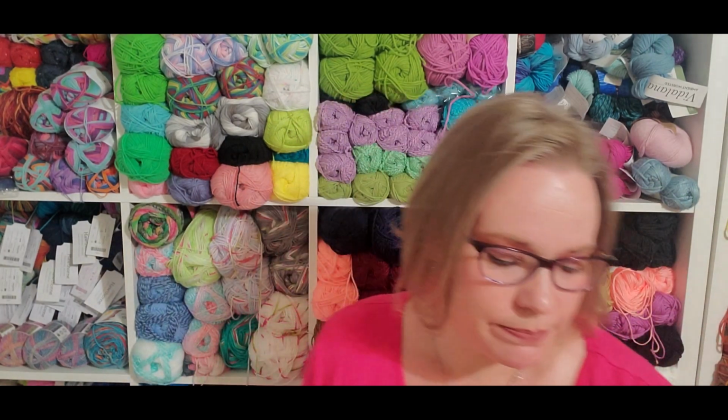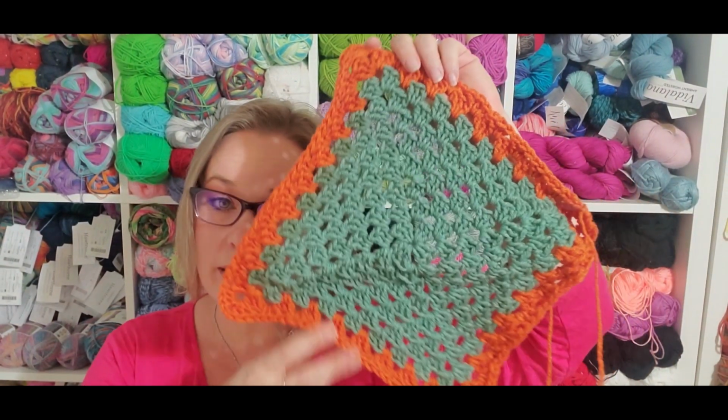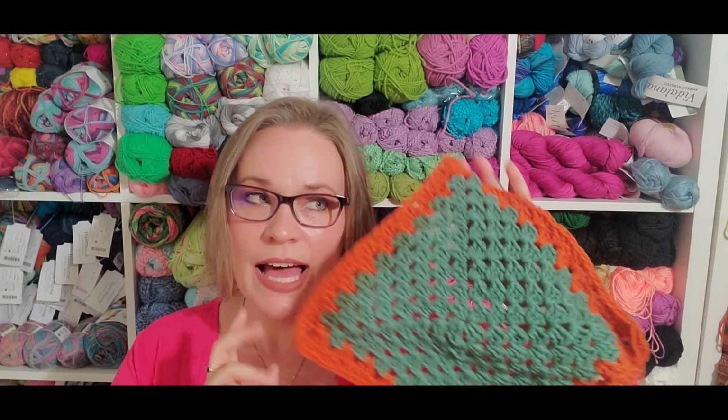It's just Zip Fizz. Once again, nothing very interesting. I got a granny square done. And these are ancient yarns. I've done a couple of the C2Cs with these. I think I'm going to have to wash these before I join these into a blanket.